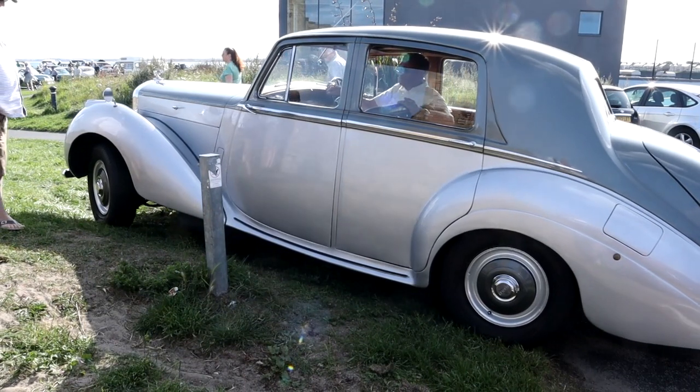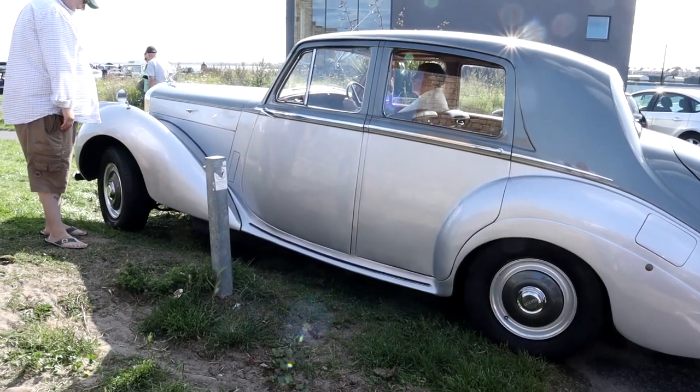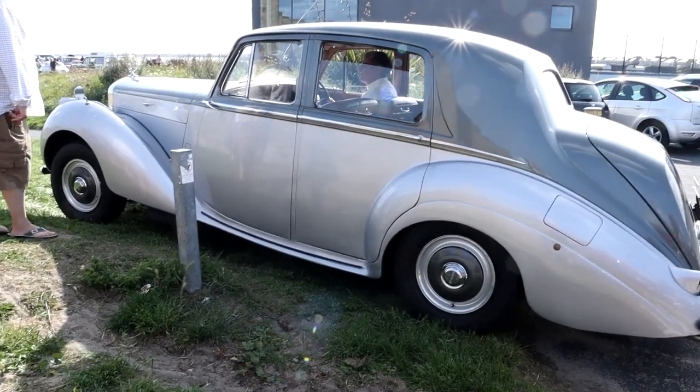So he's been incredibly brave. Obviously he's got a couple of people here guiding him out. The distance between the gate and the gate post and the car coming through is a lot narrower than it looks on camera. However, as you'll see, he does make it with no problem at all.